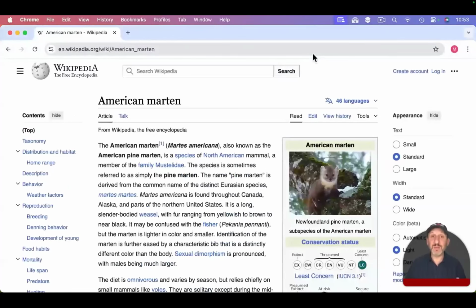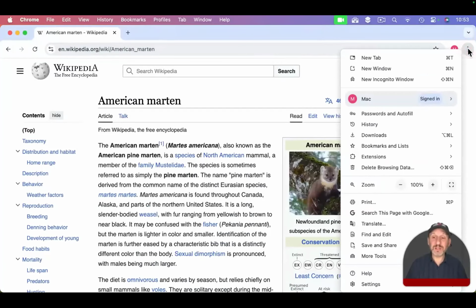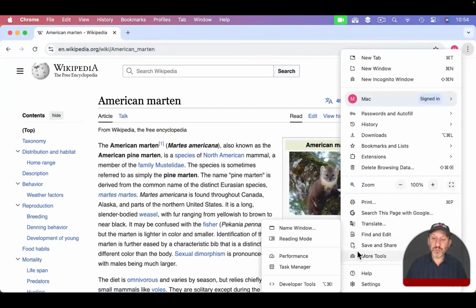Chrome, of course, is made by Google, which makes most of its money through web advertising. So Reader View really isn't in its best interest. But it does have a mode that if you go to the 3 dots button at the top right, you go to More Tools, and then you can turn on Reading Mode.